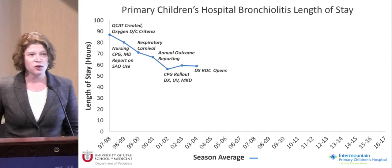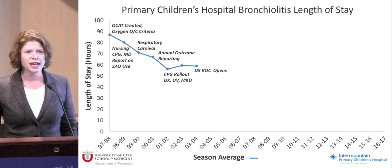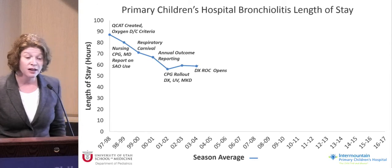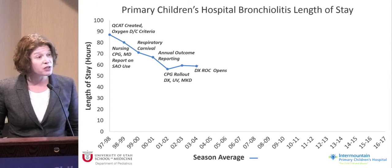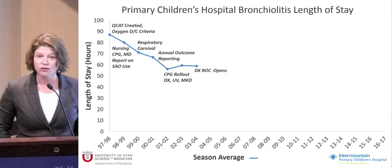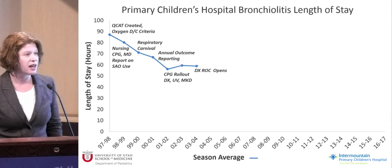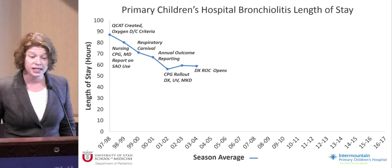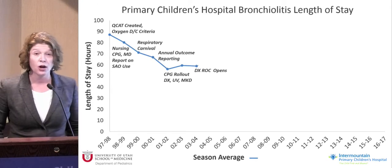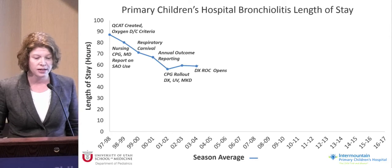They did the first respiratory carnival, which we still do today, an annual skills day where nurses, respiratory therapists, and others come together to review the learnings from the prior season and educate each other. They started the process of evaluating the evidence and outcomes of the prior season and reporting them annually to multiple stakeholders so that we know how we're performing. We still do that today.